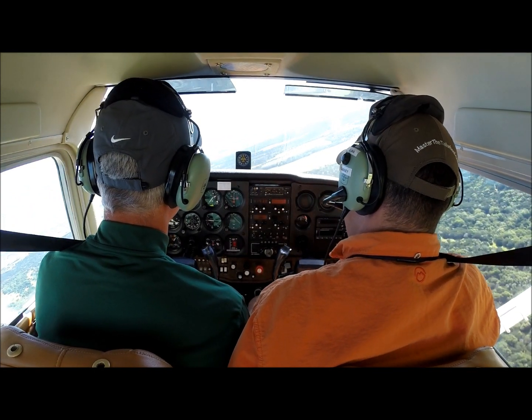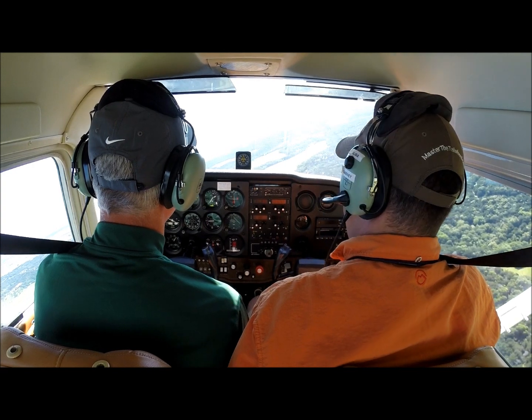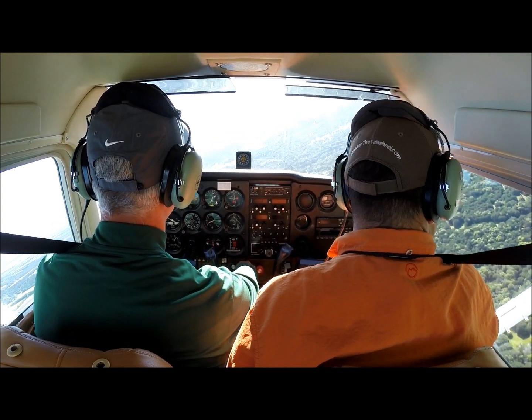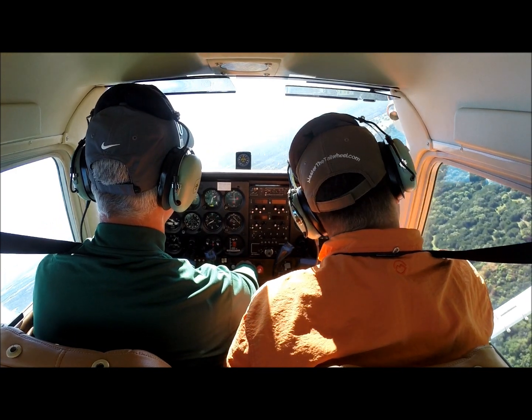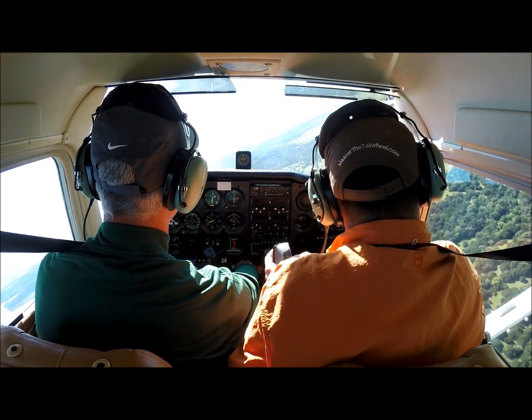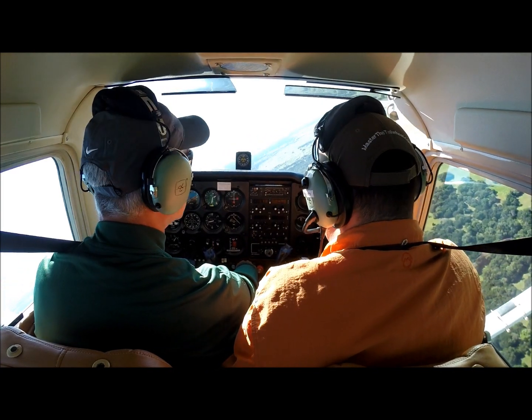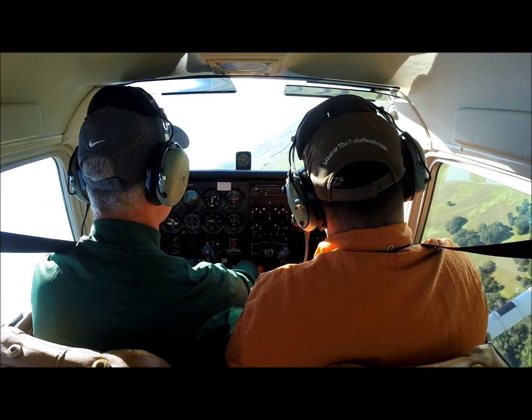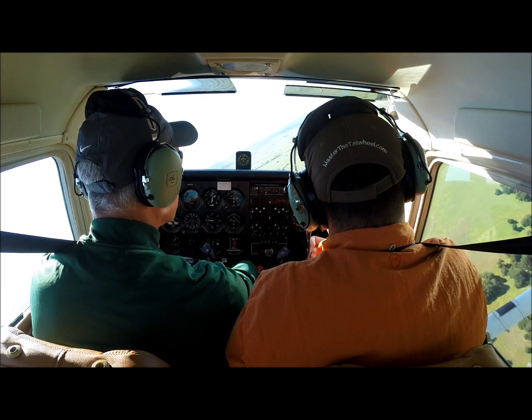If you find yourself getting a little bit high, you can add a little bit of forward pressure, you can reduce the power a little bit. Both those things will do subtle changes for you. So right away here, we're making you depend on both outside references and instruments, and that's the way it should be for visual flying.